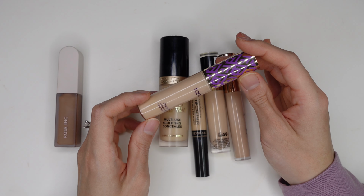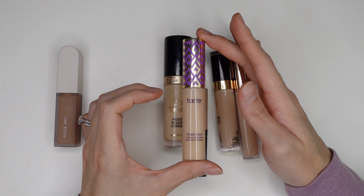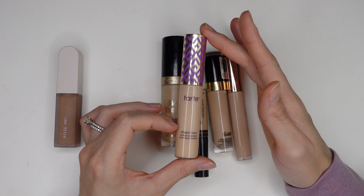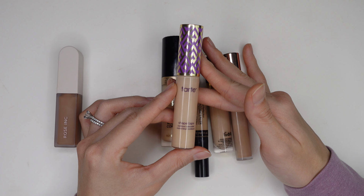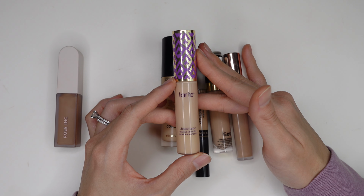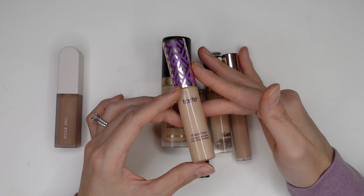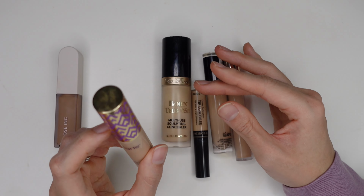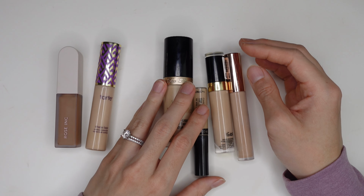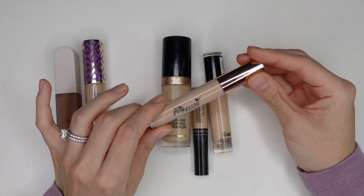Another one to declutter, this is the Tarte Shape Tape in the shade Light Neutral, and it is just old and I never ever use it because it looks a little bit crusty. I can always use sprays or a moisturizer or something like that to help loosen it up a bit, but I haven't used this in probably the entire year, so this is going in the trash. And another one that's going in the trash because it doesn't really have a great purpose.